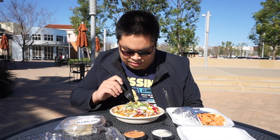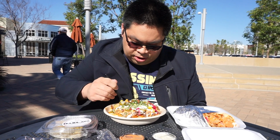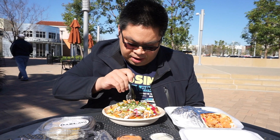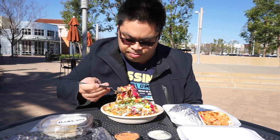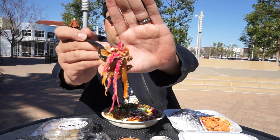It's not cilantro, it's parsley. Those of you guys that are worried, there's some jalapenos. I should have got some more jalapenos. And then beef, all on top of a bed of fries. Oh, there's some pickled onions. Look at this. Look at this bite.